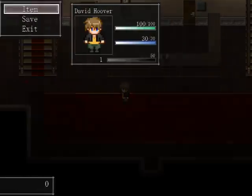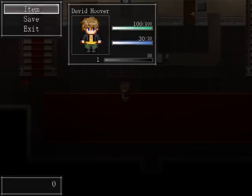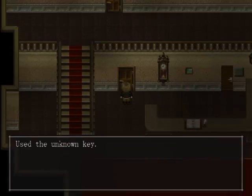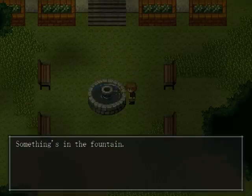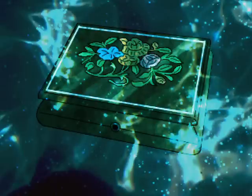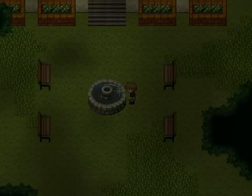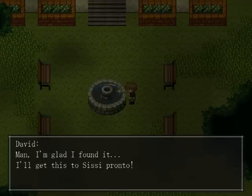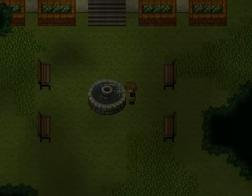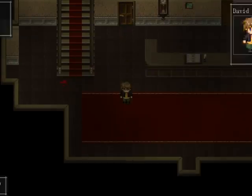Alright, we gotta figure out what we're doing here, guys. What do we got here? Notebook scrap, somewhere key, knife, brass key. Alright, let's try this door finally. Yeah, that's what I thought. Hello, what we got? Something in the fountain. It's the box, yay! Maybe this is the one Sissy lost. It must be. It's decorated with rubies. Did someone throw it in here or what? Man, I'm glad I found it. I'll get this to Sissy pronto. Yeah. Save.